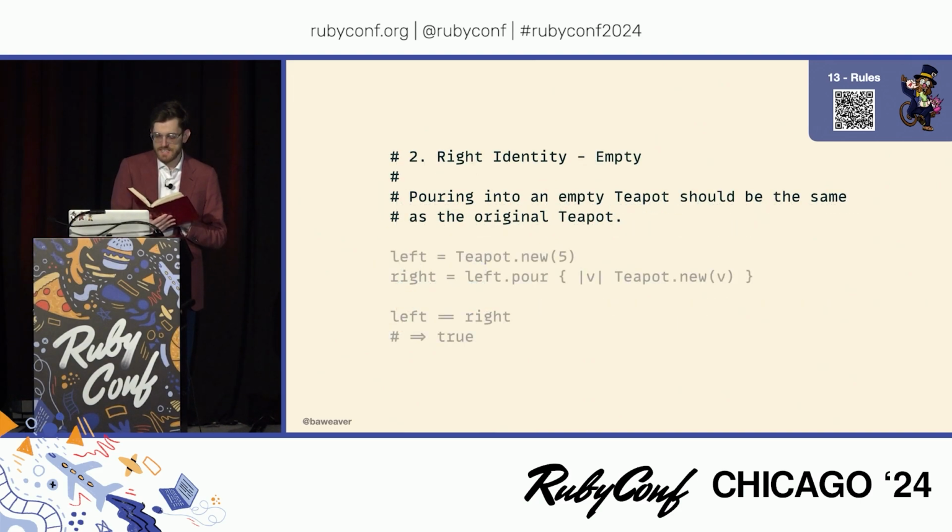The next rule is right identity, though let's call it empty for now, because it's very much like reducible. And the idea here is if we start with a new teapot with the value 5 inside of it, and we pour that value into a fresh new teapot, it should have the same value on the other side. It should be equivalent, right? Now, why is this important? It means that we can take a teapot with nothing funny happening on the inside and verify that if we pour into a fresh new teapot, it should be clean and not do anything surprising to the lovely tea we just poured into it. Because that would be a horrible shame.